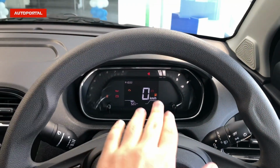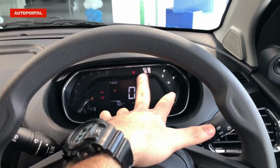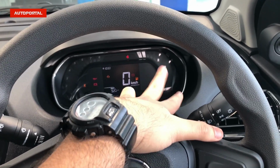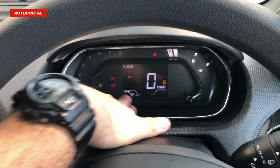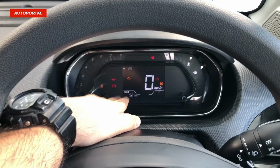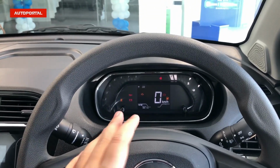The MID has been carried on from the previous iteration of the Tiago itself, so we get a fuel gauge for our CNG and definitely a fuel gauge for petrol. We get 2 toggles here for our modes, and one is to set the time, date, etc. So it's been kept quite basic, but it does the job pretty well.